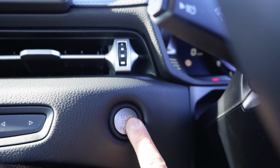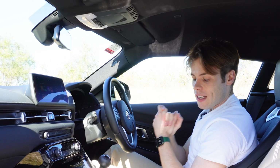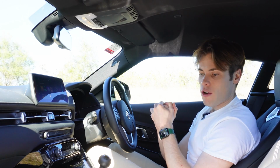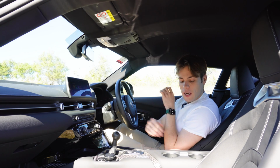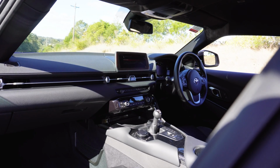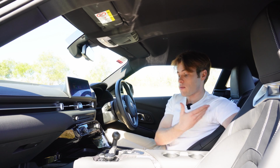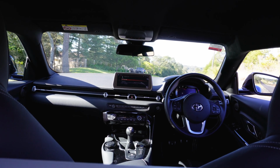Now starting up this car, you press the start engine stop button and you get a bit of exciting sound. But that sound is to remind you that this was a collaboration project with BMW. Now in terms of storage space, you have some little cup holders here, you have a little open sort of cubby there. You can put stuff behind the seat if you really must, but there's nothing too useful, and you do have direct access to the boot, which I think is pretty useful to have. It makes it easy for road trips.